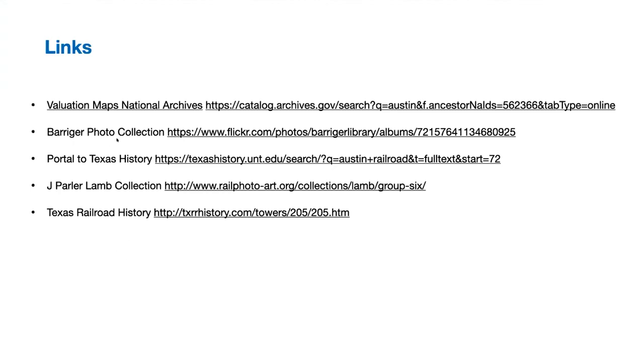And then the nice 1930s and 40s photos were from the Berger photo collection. There's a Flickr site that has all of those. It's not just Austin, but it's stuff from all over the country if you have interest in other railroads. And then the Portal to Texas History is where all of the Austin History Center photos are available online. And that's a real great resource. A lot of the photos came from there.